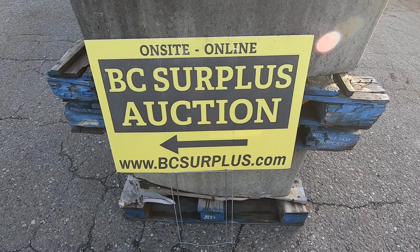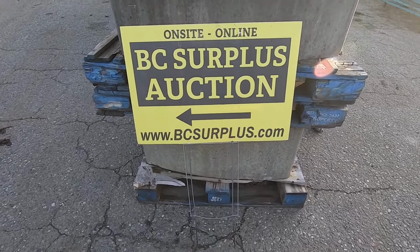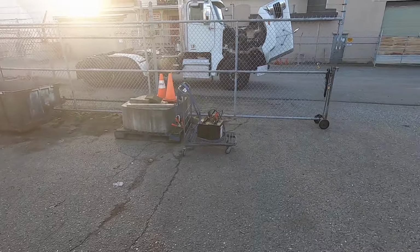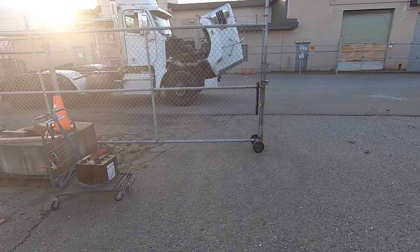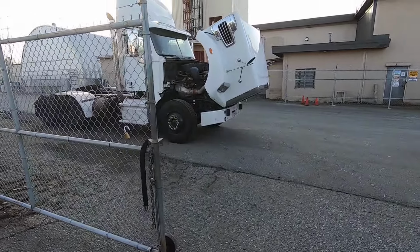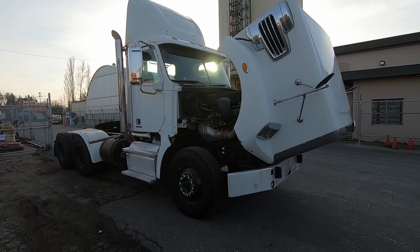Okay, it's All City Auctioneers here. We're using the online auction site bcsurplus.com, and we've got another government vehicle and estate auction coming up on February 21st, 2024. And here's one of the government vehicles included in that auction.